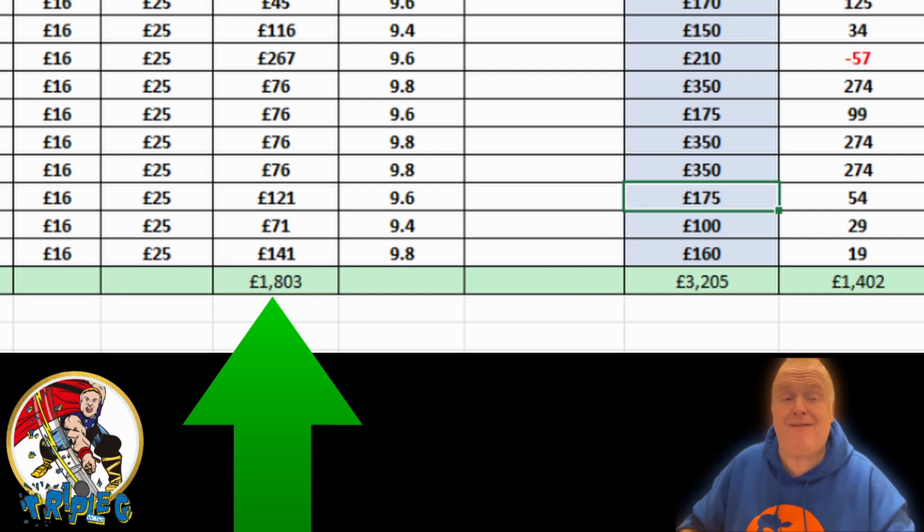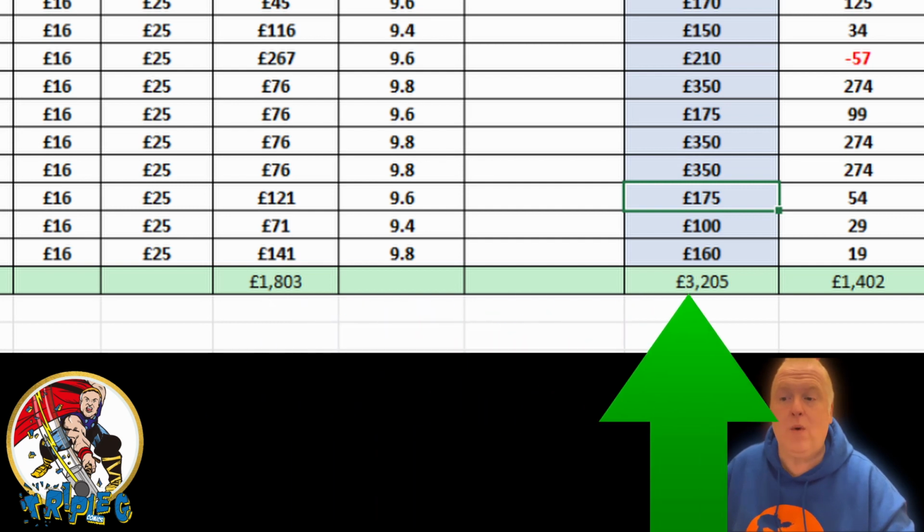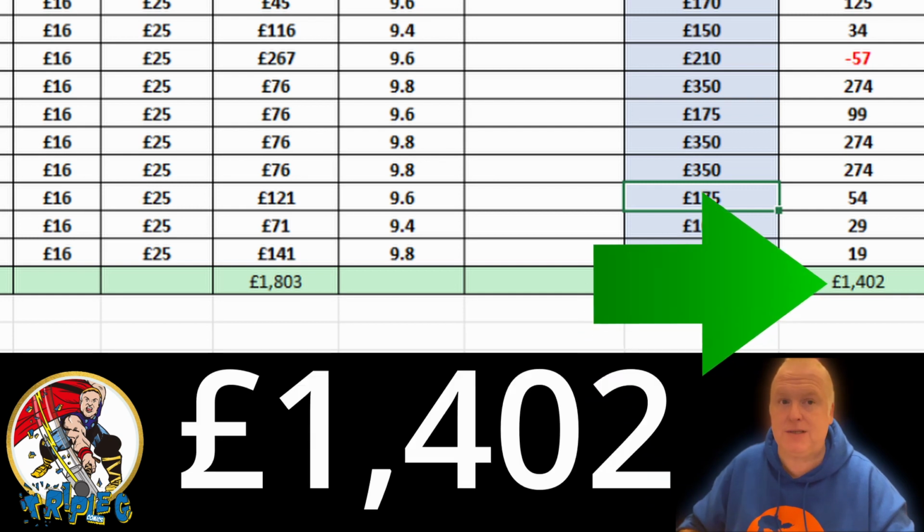£1,803. If I'm going off eBay values, the total price, if I was to sell everything at current price, comes in at £3,205, which gives me a profit of £1,402 if I was to sell these books. That's not bad. If you can get that kind of magic where you manage to get more making money than losing money, you can get quite decent numbers.